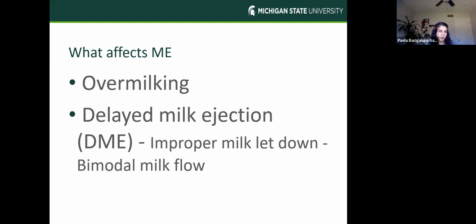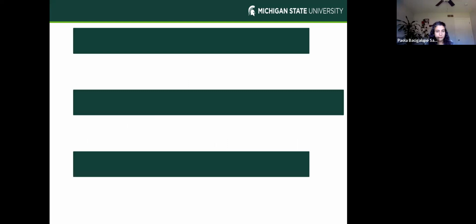I think most of us are familiar with bimodal, but bimodal refers to when we look at a milking curve, two peaks of milking, and we don't see that on every cow. So that's why I'm shifting the language here to milk ejection. So again, visuals for the explanation of what is what.